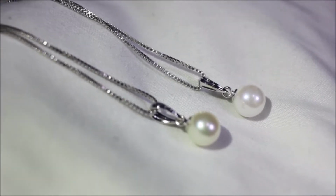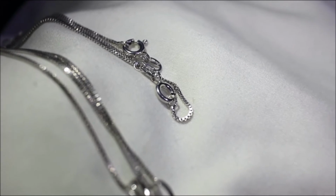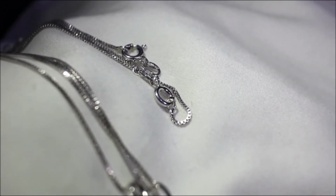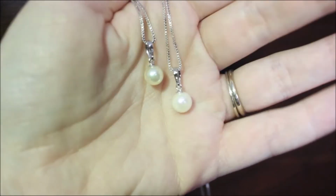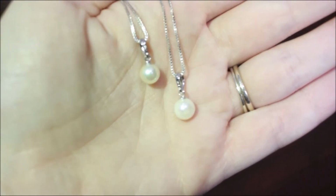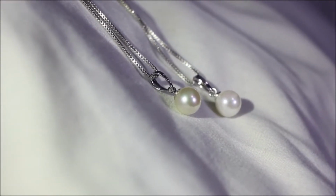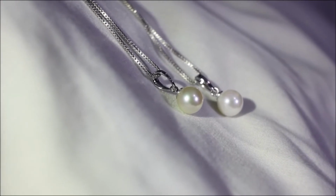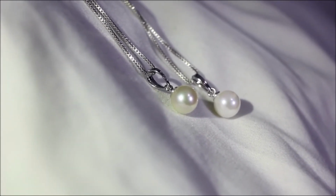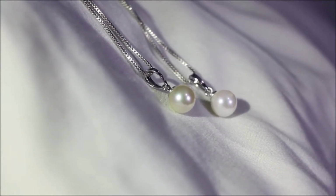I bought a chain because I wanted to wear it later that vacation. This is what the chain looks like, what the clasp looks like, things like that. I think my setting total cost me about $50 each, and that did not include the $19 or $18 for each pearl. If you could tell, they are very different. My daughter's is white, and mine's like a pretty opal-y color, and I thought that was really cool. I let my son pick mine, that way he got to experience it as well.